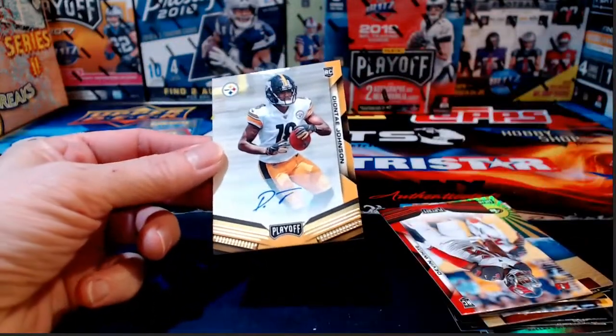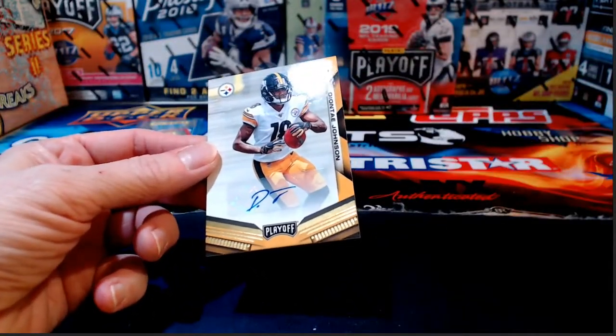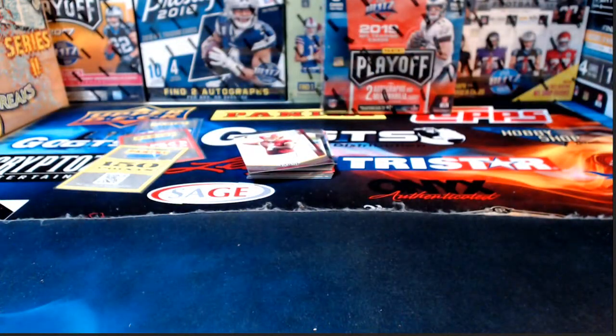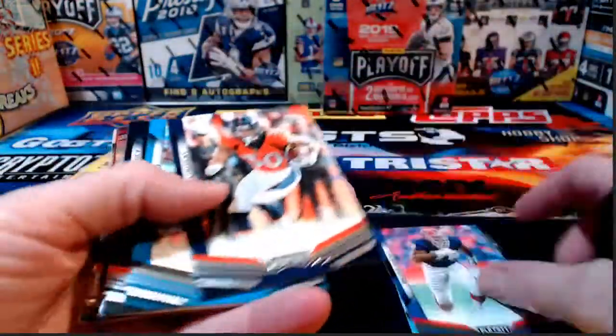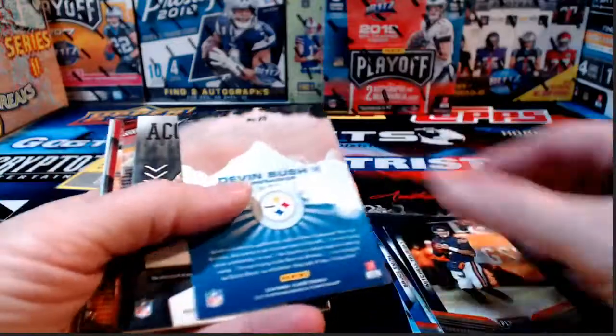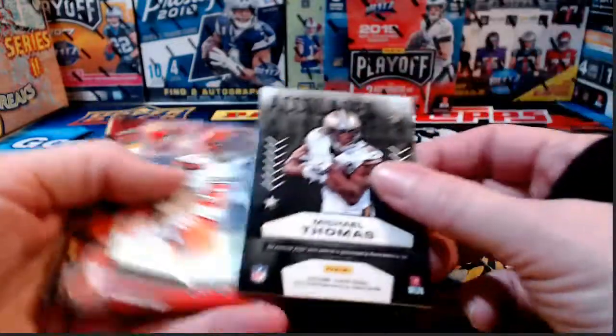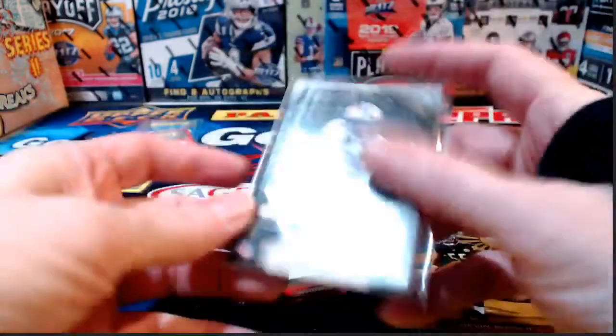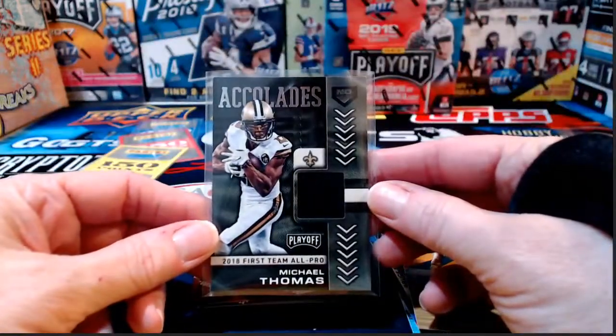Hey, Steelers get one. Deontay Johnson for Pittsburgh Steelers. I don't know what my poor Steelers are going to look like next year. I hope we get a quarterback. Of course, we have no first-round pick. We'll be getting a first-round quarterback, but, you know, maybe farther down. But I have a feeling they won't. Michael Thomas and the Saints.